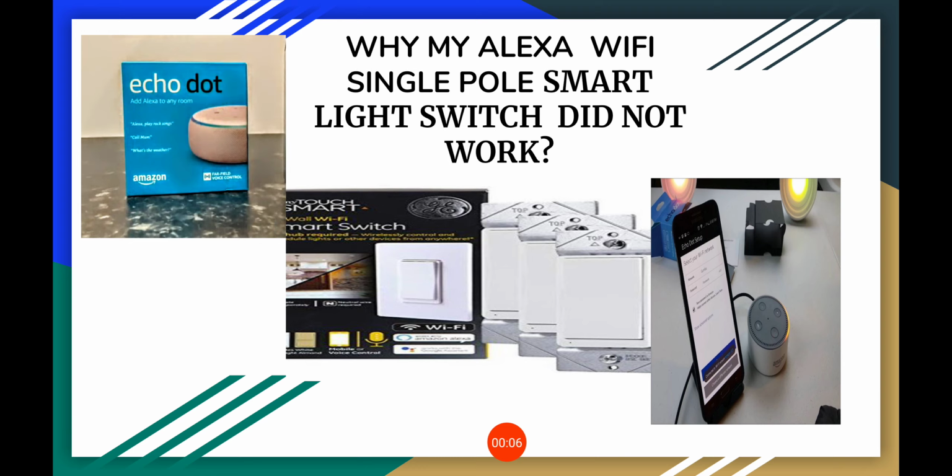Hello guys, I'm sure every one of us recognizes this Echo that we normally call the Amazon Alexa device, which is widely known and widely used in the whole world.